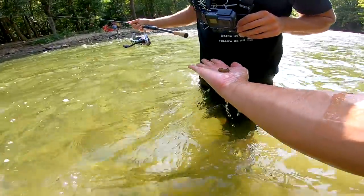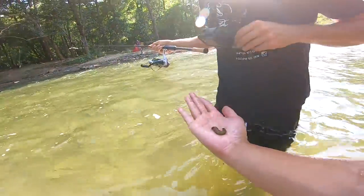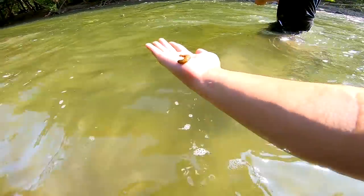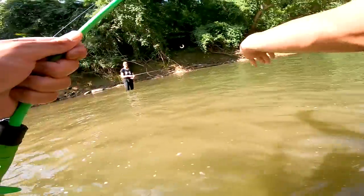What is that? Some kind of worm. Some kind of larvae. What? I'm kidding. Calm down. What the heck, that is cool. Now we're cool. We're gonna let him go. Katie, catch!